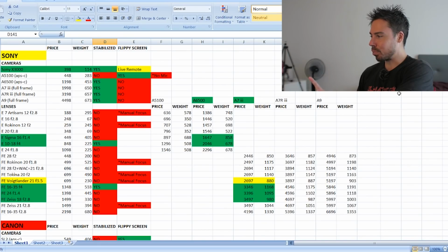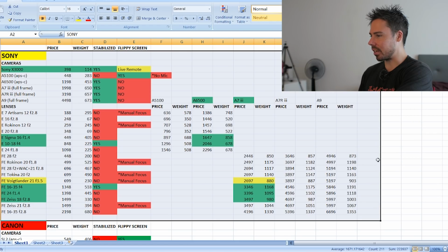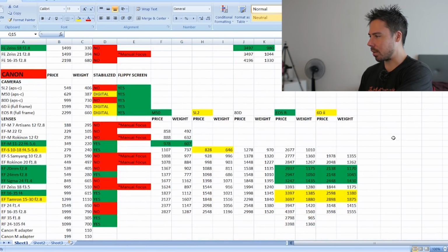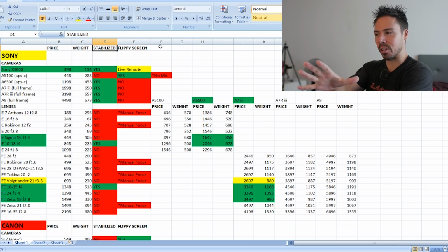So let me first just briefly explain this chart, and then we'll get an idea of what the hell we're looking at. It's so colorful and enjoyable. So basically we got Sony. This is all Sony stuff right now, all their best stuff, and I did that for each company. So the first section is the cameras and their price and their weight. Are they in-body stabilized, and do they have a flippy screen? Eventually I'll probably add more categories.